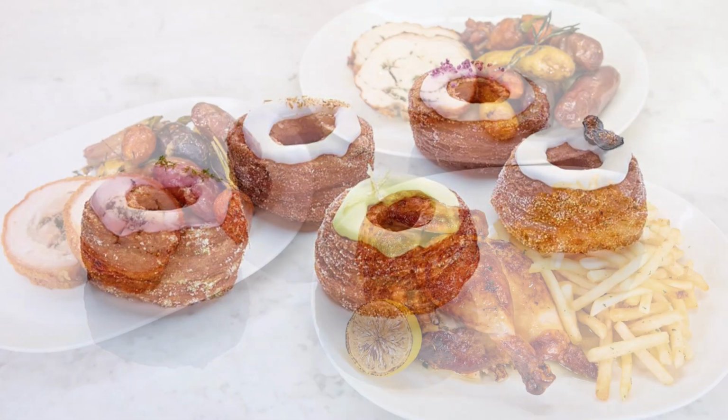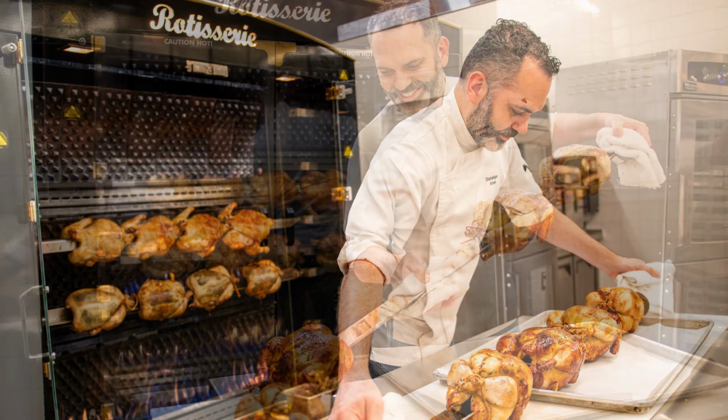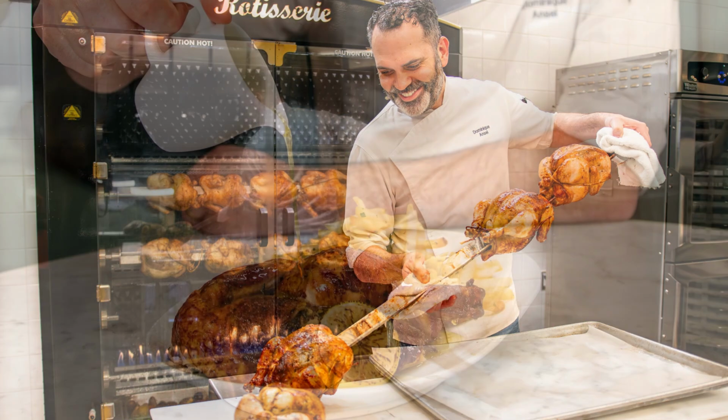Similarly to Dominique Ansel Las Vegas at Caesars Palace across the street, Chef Dominique's iconic Cronut will be available, featuring a different flavor every month, never repeating. Again, this place is opening December 2024, just a few days from now. I can't wait to see it.